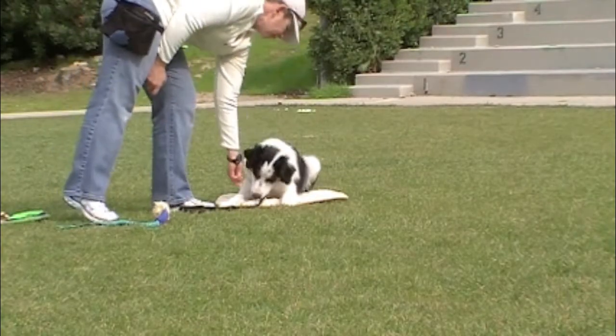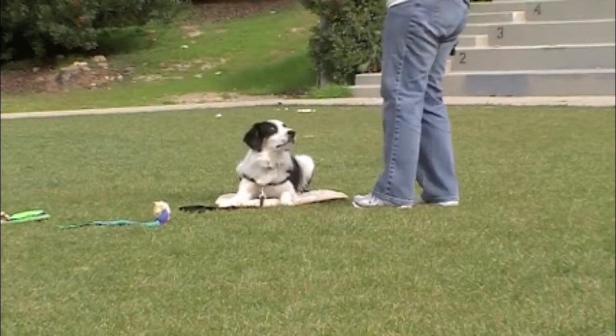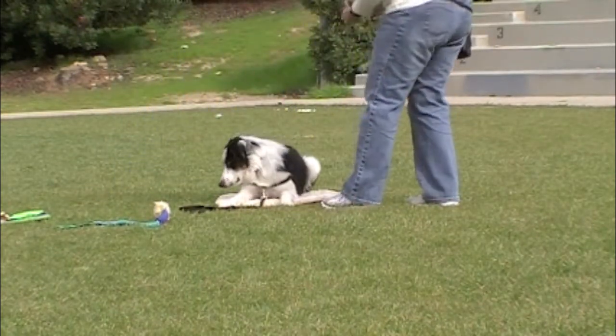Make sure that the treat you're giving the dog is higher value than the treat you are tossing on the ground.